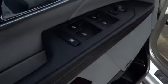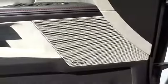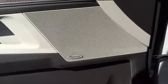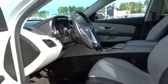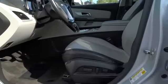control, four wheel disc brakes, front floor mats, AM/FM stereo radio, FWD, premium sound system, climate control. Take this vehicle for a spin and see why so many shoppers are now proud owners.